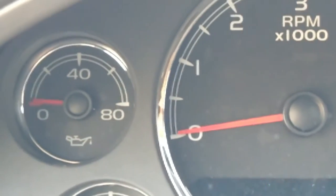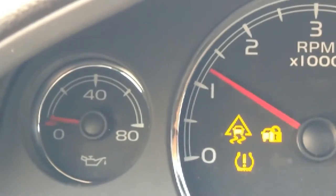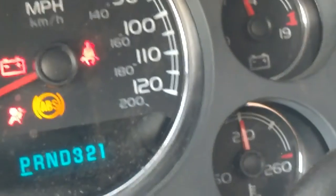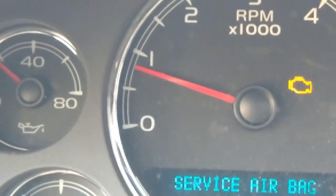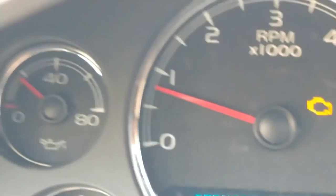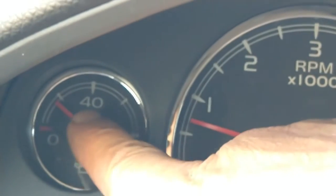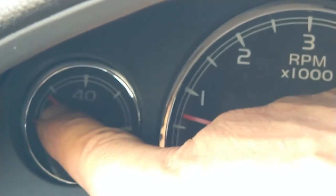So now the code came back on again. I started the car. The engine is warm, as you see, at operating temperature, and I have the check engine light on for code P0521. And as you can see, the oil pressure gauge is showing under 20.